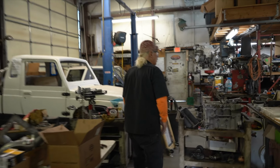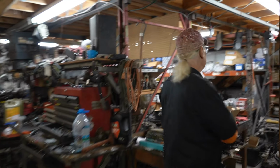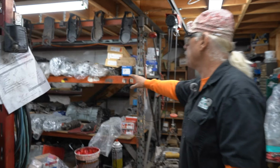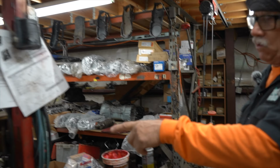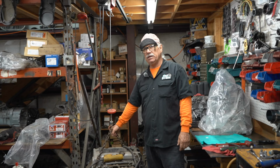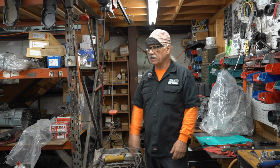Okay, this is where we do engines over here. This is my little engine room. As you can see over there, we have a lot of finished stuff in bags. Those are heads for various engines, blocks everywhere. Over here I've got a bunch of cores. Here's my Honda project. I haven't been doing much with the Honda K because I have been so busy. But this is where the engine stuff happens.